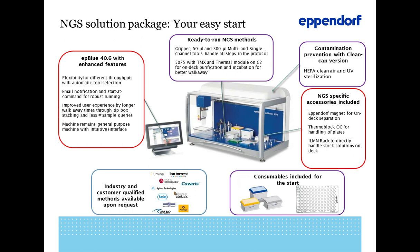And talking about pipetting and low bind plates, this package also includes our quality automation tips as well as low bind consumables to get you started right from the beginning. We will provide you with our brand new EpBlue 40.6 software, which comes with enhanced features. So you have the full flexibility, you have our new notification system, you have a very robust software to also modify your processes. We have improved our walk-away times, and we have further improved our flexibility by the automatic tool selection.